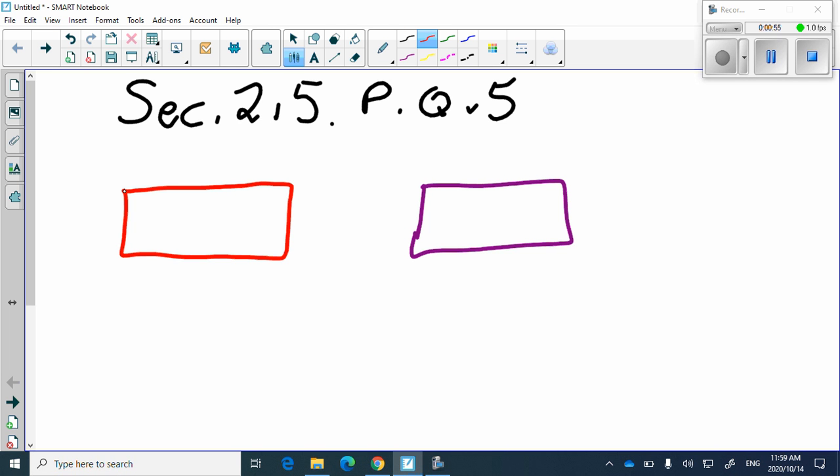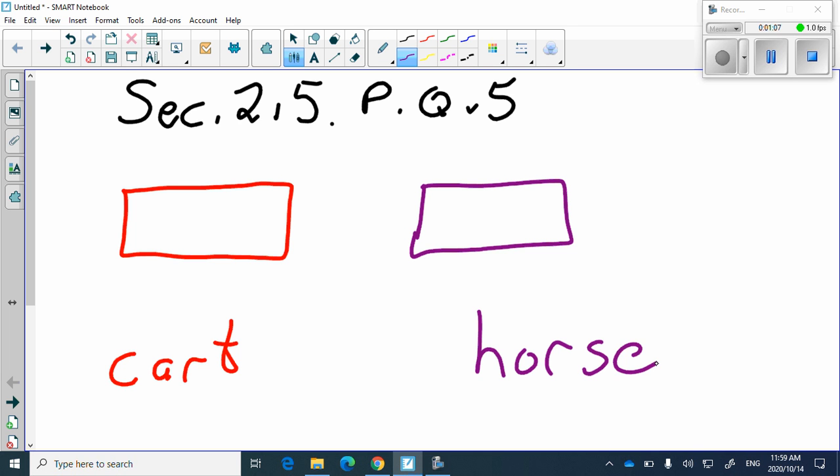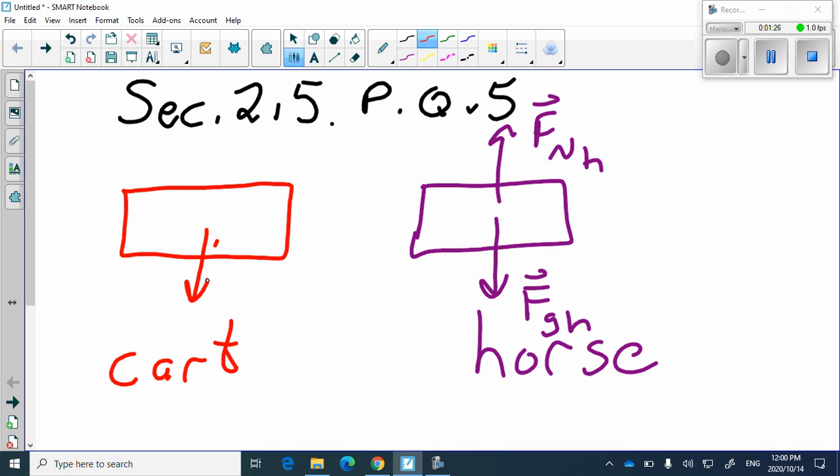Okay, so the red one, this is the cart. That's the free body diagram for the cart. The purple one is the horse. Bet you didn't know I spoke horse. Okay, so here we go. There's the force of gravity on the horse. There's the normal force on the horse. There's the force of gravity on the cart. There's the normal force on the cart.